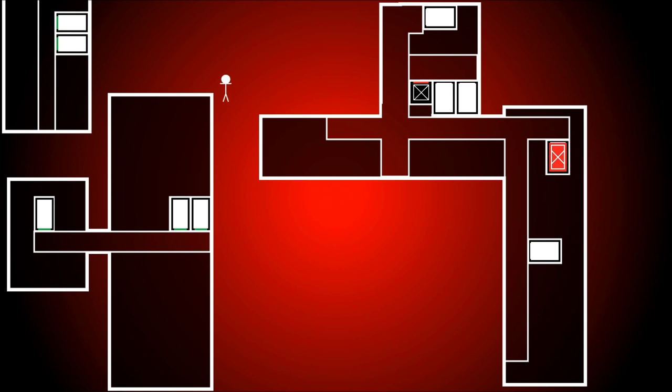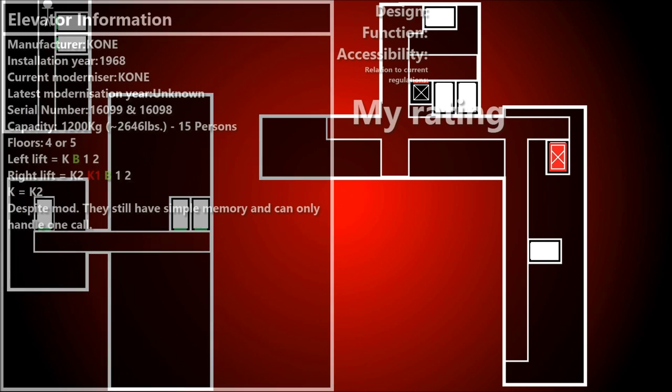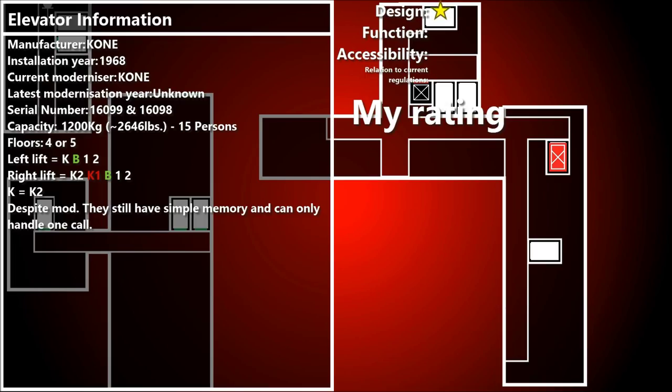And now to the 60s building, Västerbacken. It has two very special KONE traction elevators, both modernised and running independently.